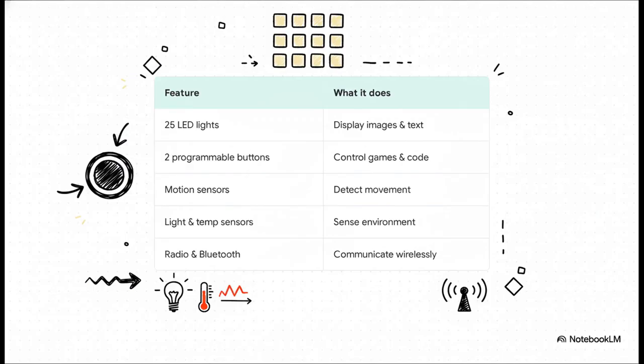Okay, so what makes this thing so clever is that it's basically a complete invention kit right out of the box. You're not just looking at some lights and buttons here. No. You're looking at a little screen for telling stories, a game controller, and a tiny scientist toolkit all in one. It can sense motion, light, even temperature, and it can talk wirelessly to other devices. All these tools are just sitting there waiting for a spark of imagination.